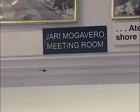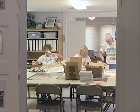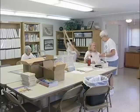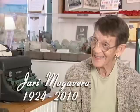Before Jari's death, the museum staff named a room in her honor for all her years of service. And it seemed, I'm not even sure which one of us had the idea first, but it seemed to be a good one, and that we'll always remember when we use that room, which we use a lot, that it was for Jari. The Jari Mogavero room is where volunteers, nicknamed the Backroom Girls, put together and update the museum's collection. It's the heart of the museum and fittingly named after a woman who put so much of her own heart into it. And we'll be right back.